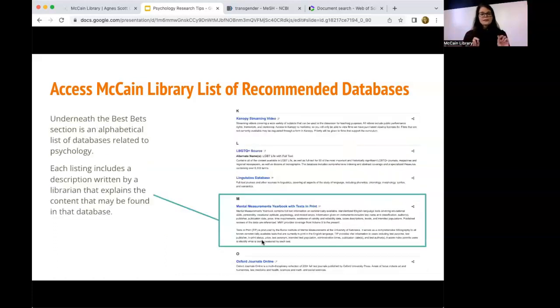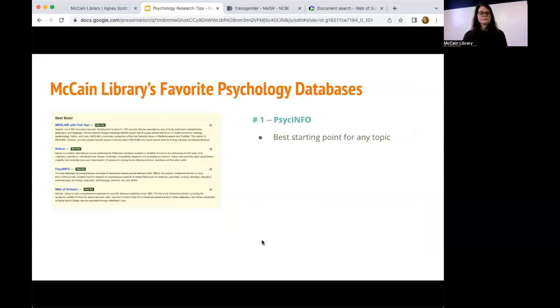When you're looking at this list, you can see that at the top there was best bets, but also as you scroll down, you'll see other individual databases, and each of them has a description. The librarians here at McCain Library have written these descriptions for you. So we're trying to tell you exactly why you might be interested in using that database.